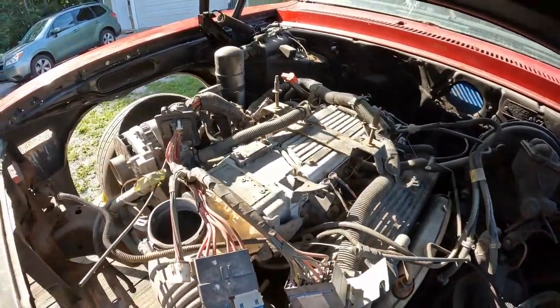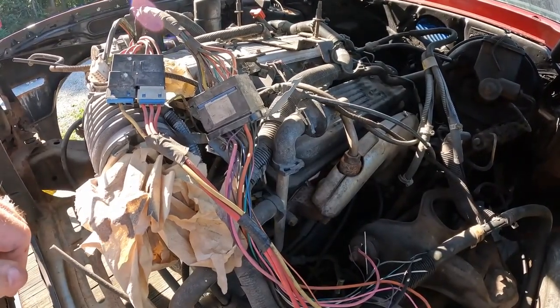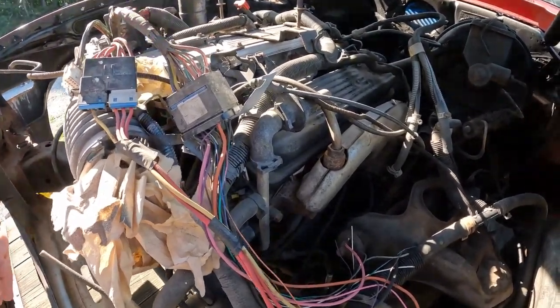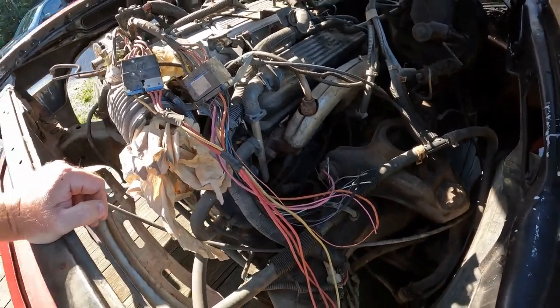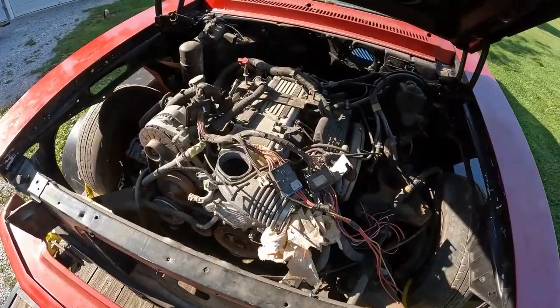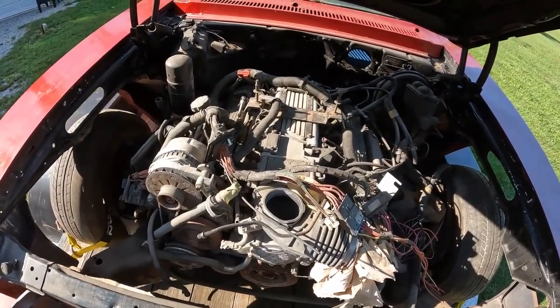Doesn't even look right up here. So this is probably out of just a conventional car. A Caprice, I think, is what they said this came out of. A Caprice or an Impala, I'm not sure. They had a lot of horsepower. They were one of the most powerful V8s that Chevrolet made, believe it or not.